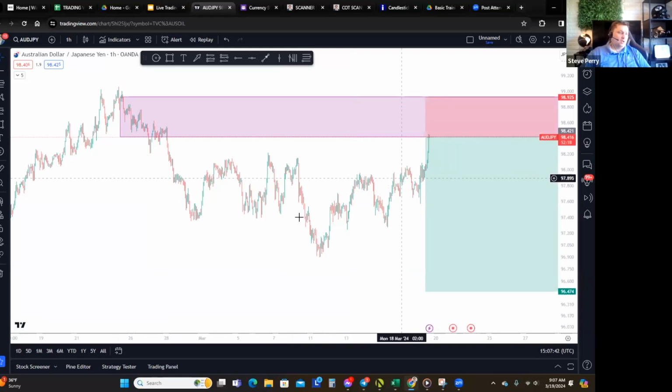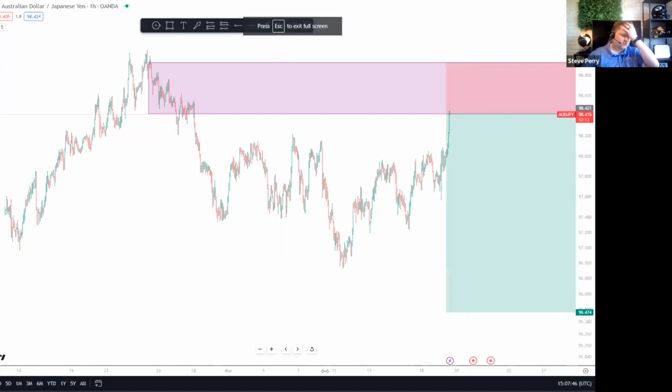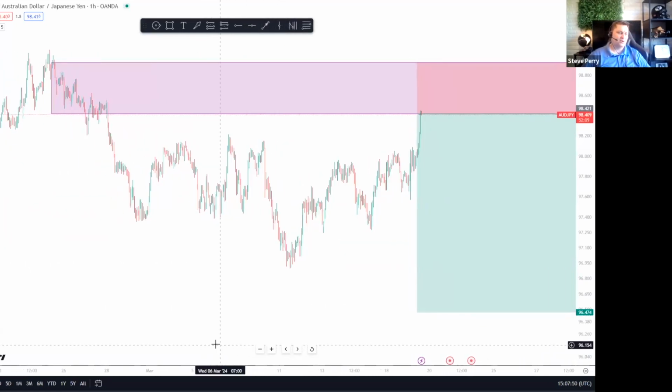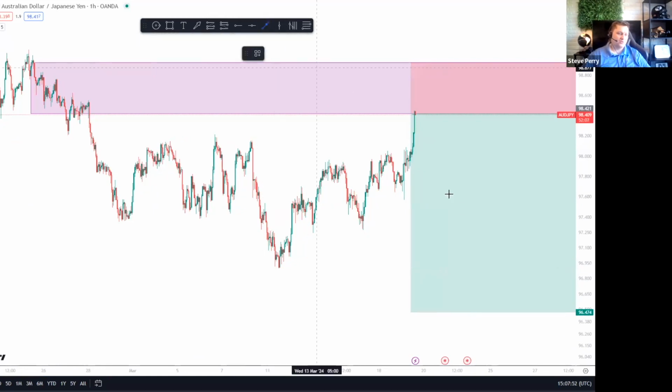So why did we take this trade? Let's go through the motions on this one real quickly, because this is now a trade that has obviously triggered. We had a huge impulse last night that sent this up. I had a feeling that this was going to come. That's why I didn't want to sell right away on the Aussie yen. I thought we could get a better price, like we're at right now.